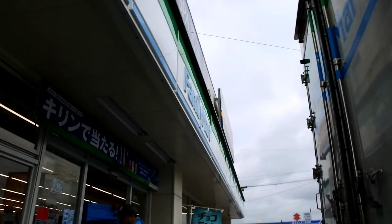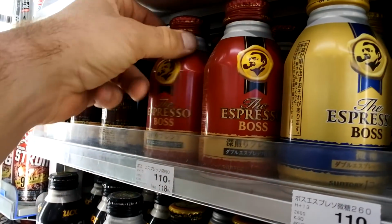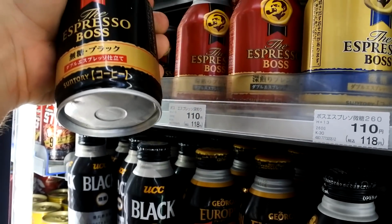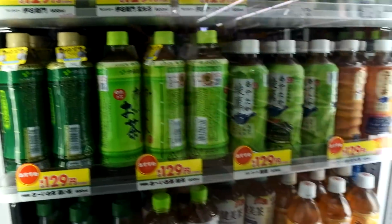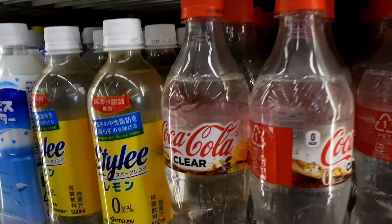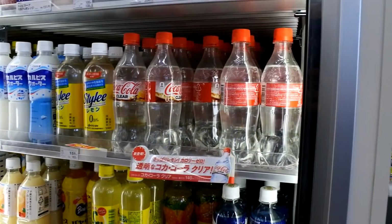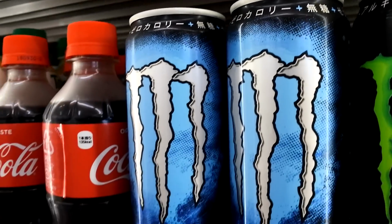We're going to make a quick little pit stop at Family Mart, everybody's favorite convenience store. Check it out here in Japan. Clear Coca-Cola. There's some Monster for you.